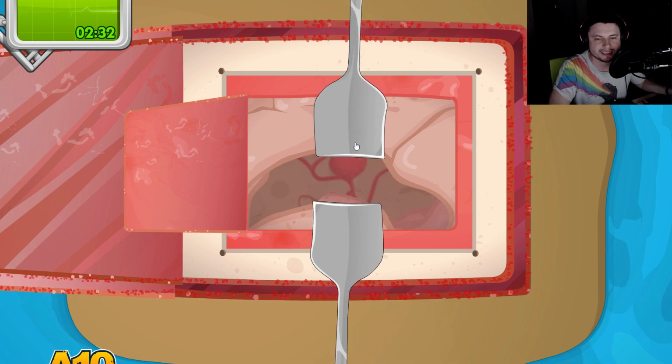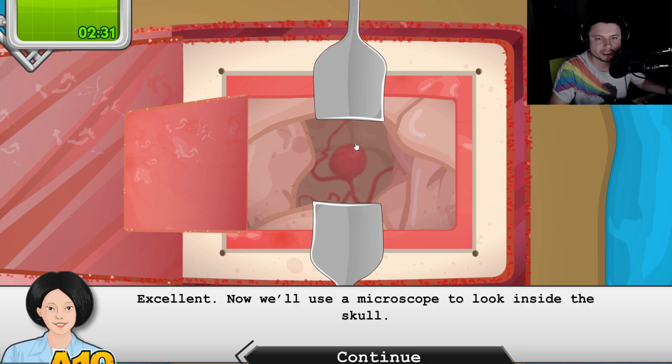I know what he's gonna do. Yeah, you have to separate the brain and find the location of the aneurysm. Well, use a microscope to look inside the skull.